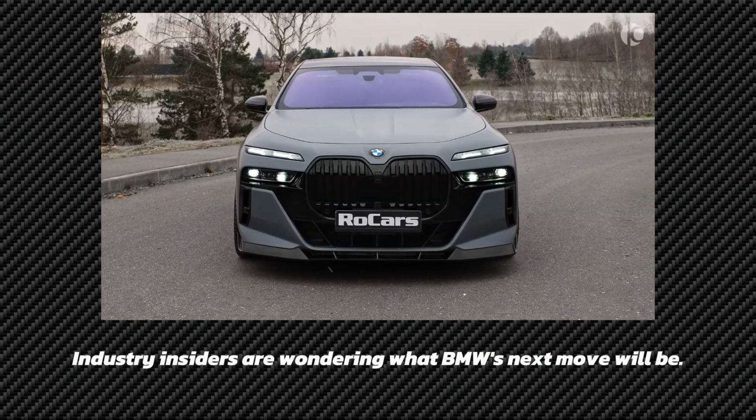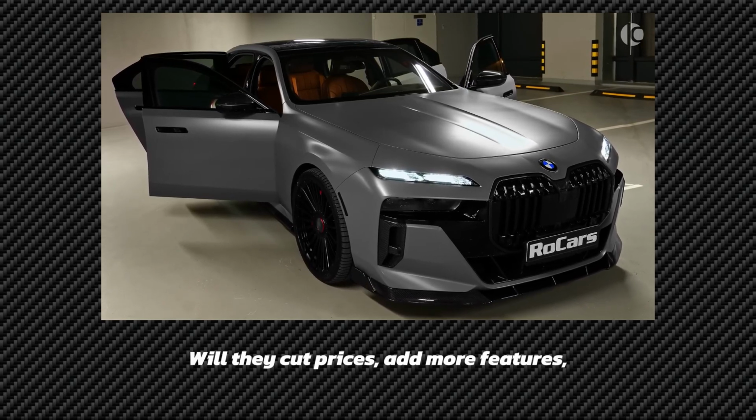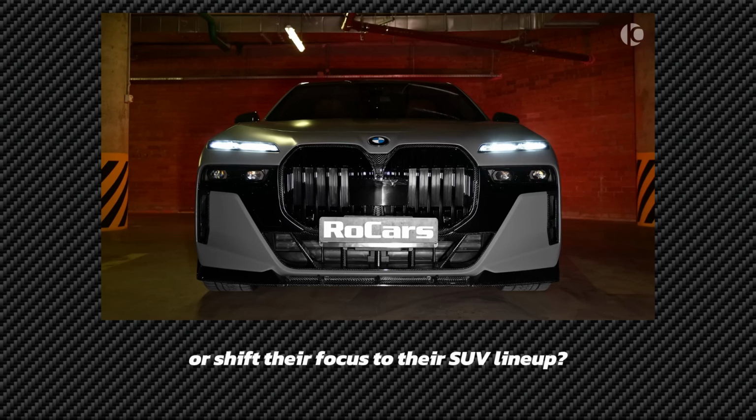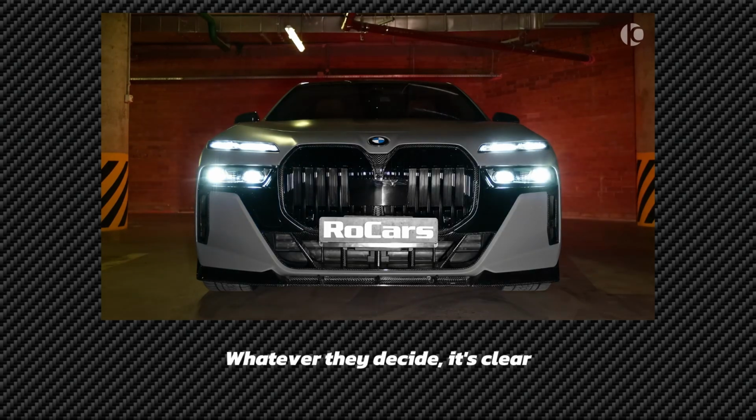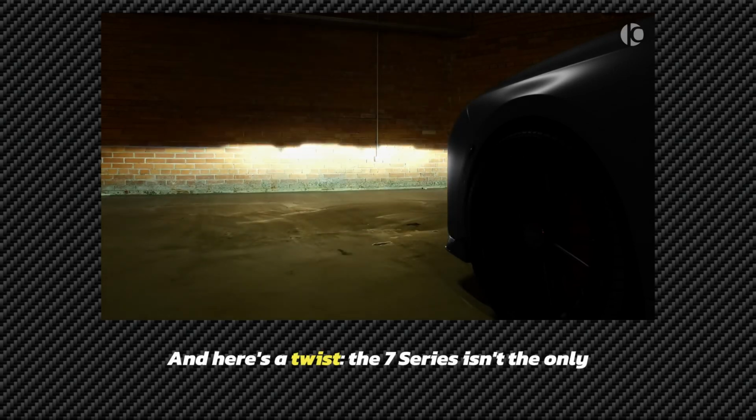Industry insiders are wondering what BMW's next move will be. Will they cut prices, add more features, or shift their focus to their SUV lineup? Whatever they decide, it's clear the luxury sedan market is no longer what it used to be. And here's a twist. The 7 Series isn't the only BMW causing headaches for dealers.